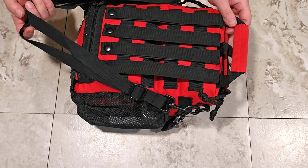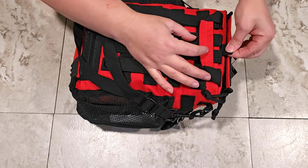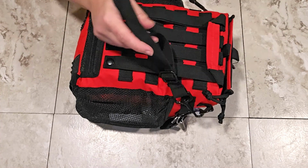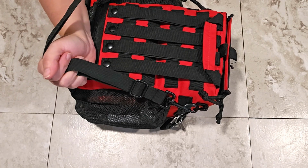And I actually had to contact the company, and they told me how to do it. And it did involve clipping it and looping it through the middle here. So I tried a little bit to make backpack straps out of this strap, and I couldn't do it. So I'm not saying there's not a way. I might just not be figuring it out.